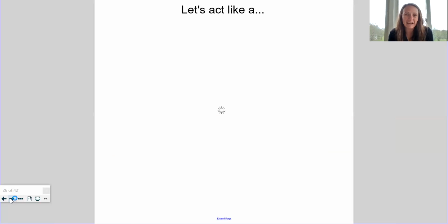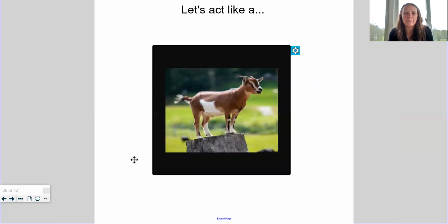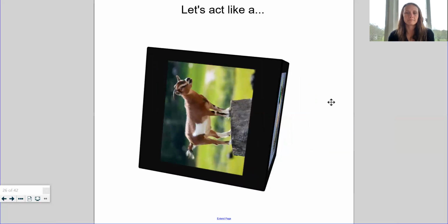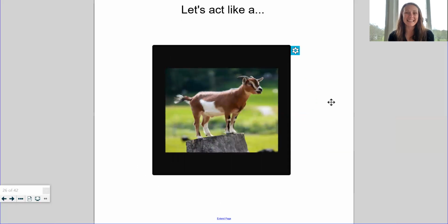All right, time to get up and have some fun. Let's see what we're gonna do now. What animal is that? This animal lives on a farm and it likes to jump up on things. Do you remember? It starts with G. Goat. Goat. All right, go be a goat and jump up on things. Go, have fun.